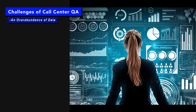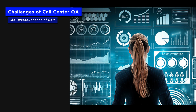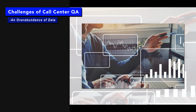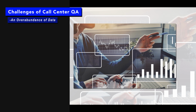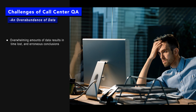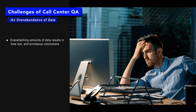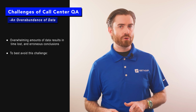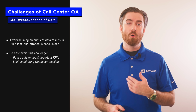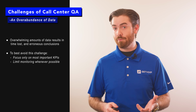First, an overabundance of data. There are well over 100 KPIs that a call center could consider tracking. Many of these can conveniently be monitored automatically using software tools that track every single call center interaction. But this can also lead to an overwhelming amount of data that's time-consuming at best and leads to erroneous conclusions at worst. To avoid this challenge, focus only on the most important KPIs and limit monitoring whenever possible, such as only recording a selection of calls instead of all calls.